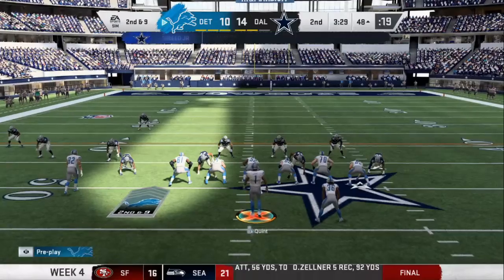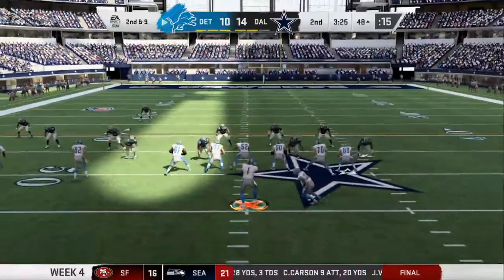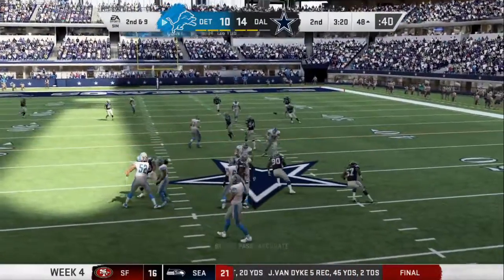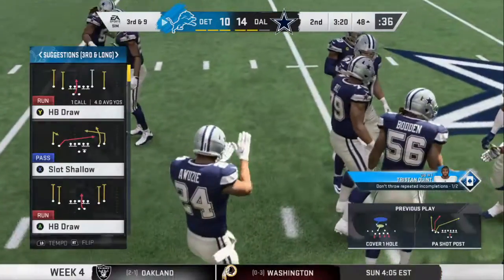No gain on this defense. Here's a play fake as they set up to throw. And that's going to be incomplete. A lot of contact, no call, and it's 3rd down.